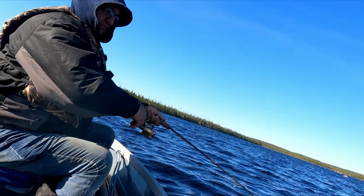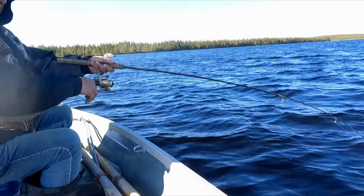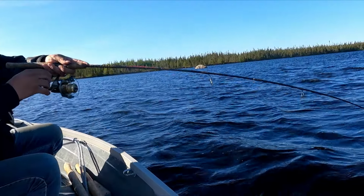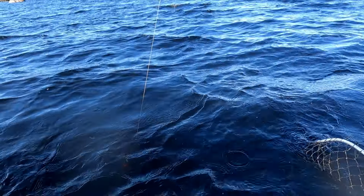We're into them now. Rob got one on here. I'm gonna grab the net. What's it feel like, Rob? Got a little bit of weight. Feels like a decent one? Oh yeah. Oh! Neither one of us is very good with the net.